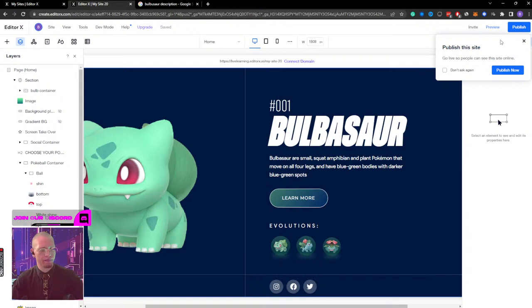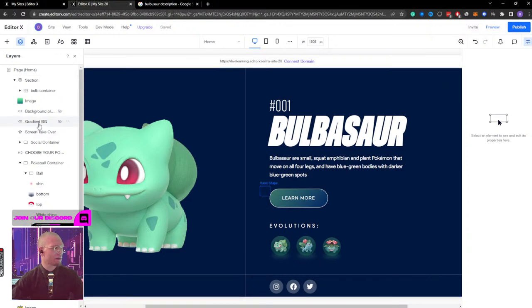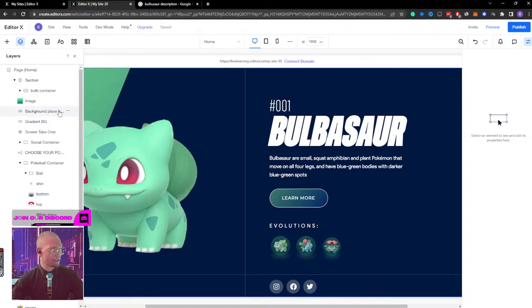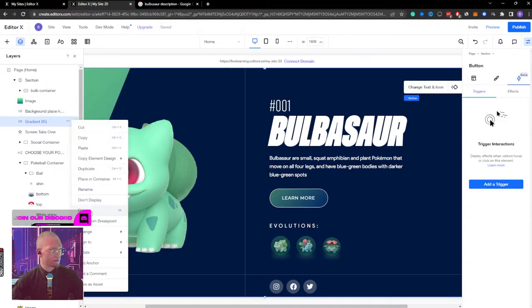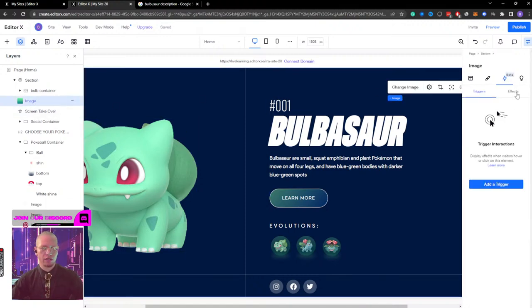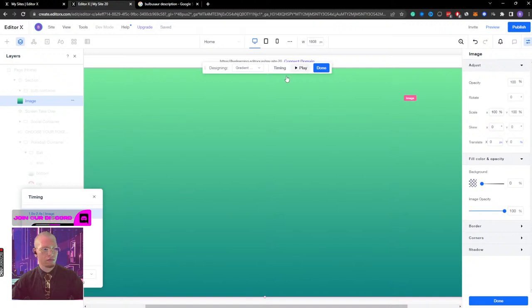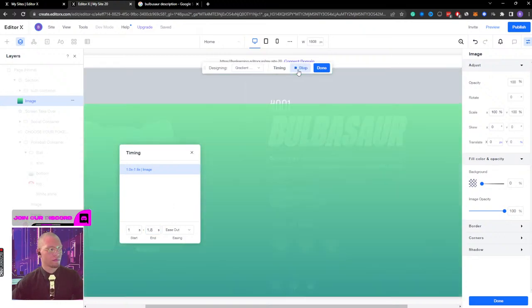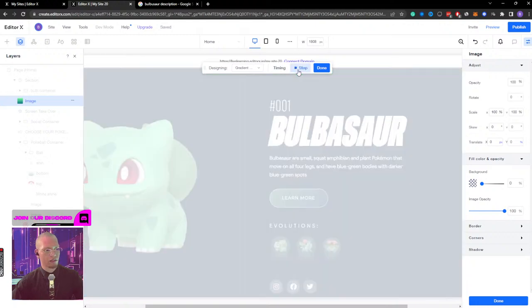Okay, let's figure this out. Buggy time. All right, first off, I do want to delete these gradient backgrounds that we had as kind of placeholders here. Just delete, also delete. So we've got this. Let's go to the effects. So it's going to start at 1 point. I'm going to set this at 1 second. Maybe at 1.8 starts coming in. There we go. That's how it should look.